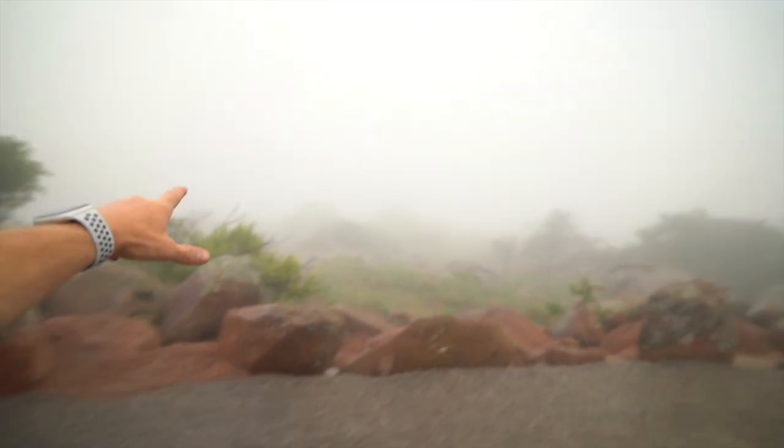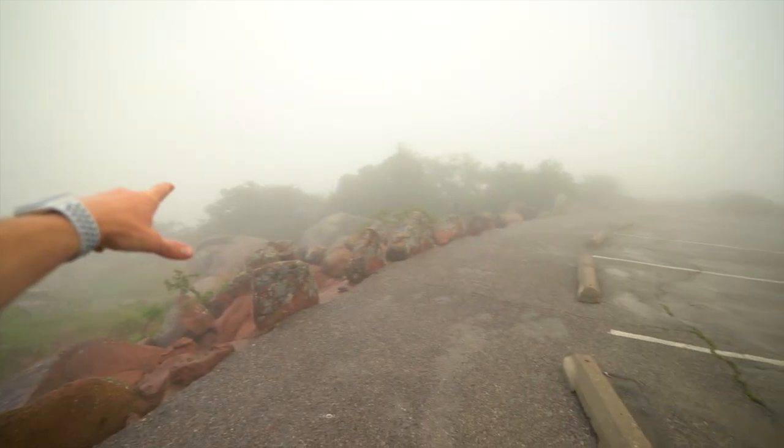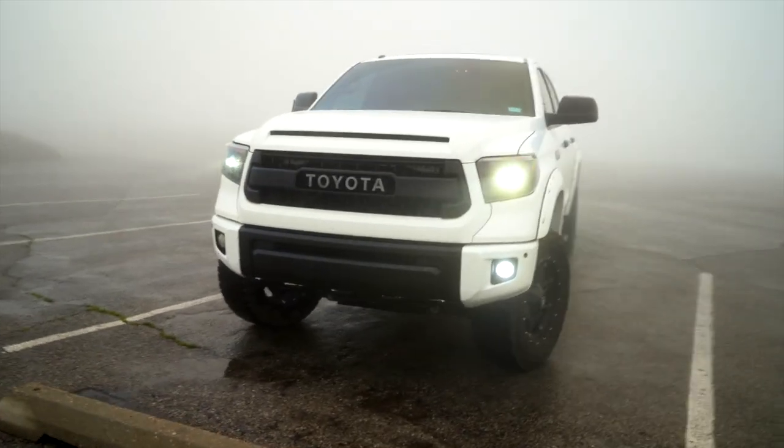Top of Mount Scott, y'all. Thousands of feet up, and look at the views. I mean, just vast expansion of clouds. This is crazy. If I didn't tell y'all where we were, you wouldn't know we were at the top, the peak of a mountain, would you?